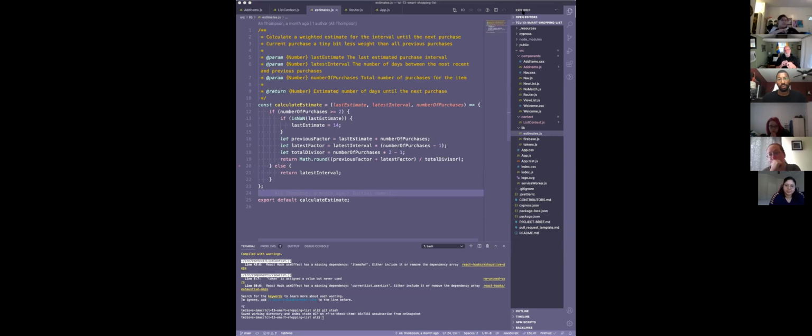Yeah, no problem. The last estimate is whatever is currently stored on the item as the estimated next purchase. When you first add an item, the user is going to say soon, kind of soon, or not soon, right? If it's the first time they're purchasing, it's just that number: 7, 14, or 30. The idea is that as they start to make purchases, we start to adjust that number. But the first parameter is that last estimate, whatever the current estimated next purchase is in the database.